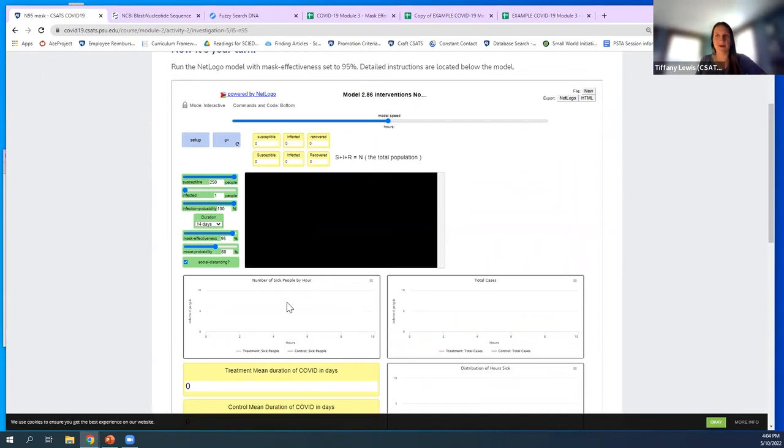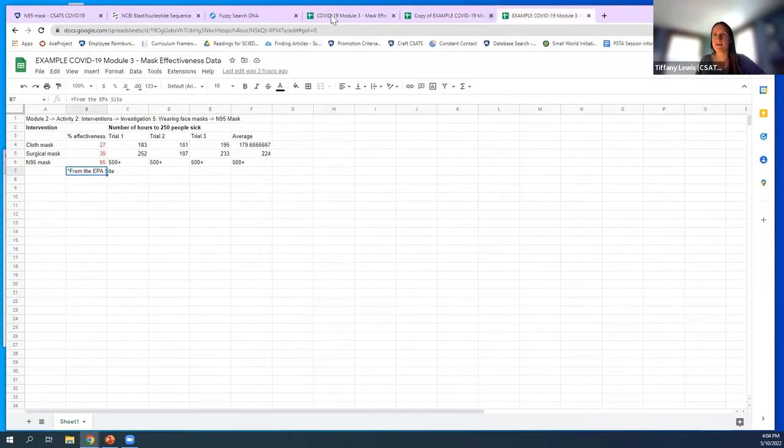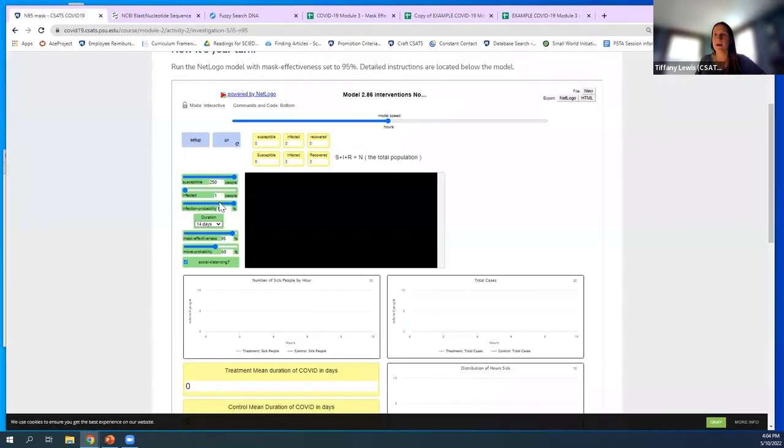Which in this case, we're looking at mask effectiveness. So the model's actually set at 95% right now, because I want to do cloth. What did I find? 27%. So I'm going to change my mask effectiveness down to 25%. And then to get the model set up, you actually have to hit set up.